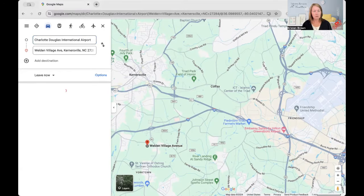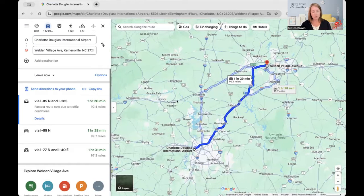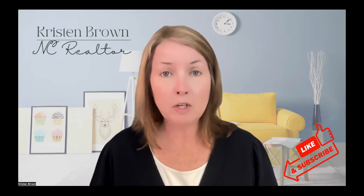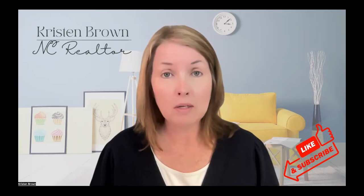All right, let's see. Okay, it's about an hour and 20 minutes to Charlotte Douglas International Airport. Let's see about Raleigh. Okay, close to about the same, about an hour and 16 minutes to Raleigh-Durham Airport, or an hour 20 to Charlotte Douglas. And then the closest one would be Piedmont Triad International Airport. So for more information about Kernersville, click here. And if you'd like to see a more in-depth video of Welden Village, click here.